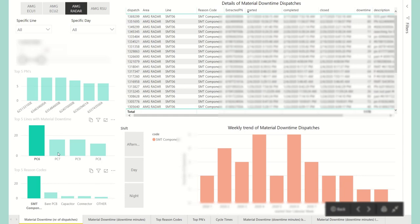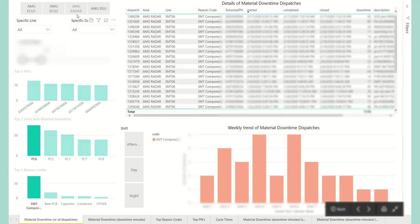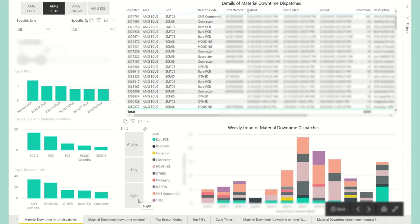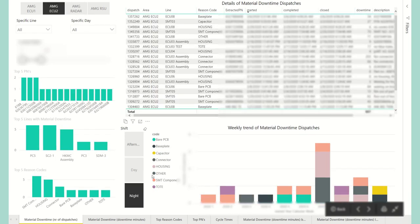Now let's say that you actually are a supervisor. So I'm just going to clear all the filters here. So you're coming to area ECU2 and you are a night shift supervisor. So if you click on night here, you see, hey, this is the performance during my night shift. So this is my top issue during the shift. These are the lines that I have to focus on during my shift.